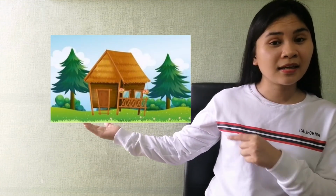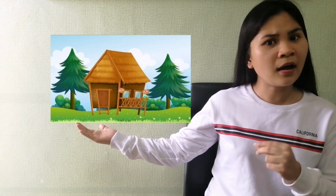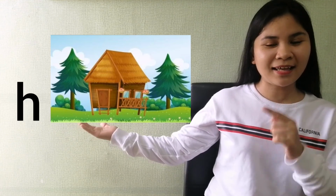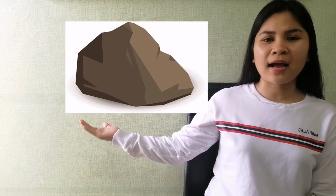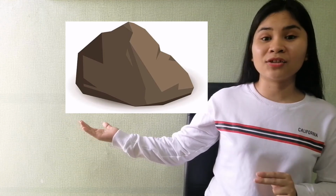Ring. Ring begins with the sound ring. Letter R. Great job. And hut. Hut begins with the sound hut. Letter H. And lastly, this is rock. Rock begins with the sound rock. Letter R. Great job!